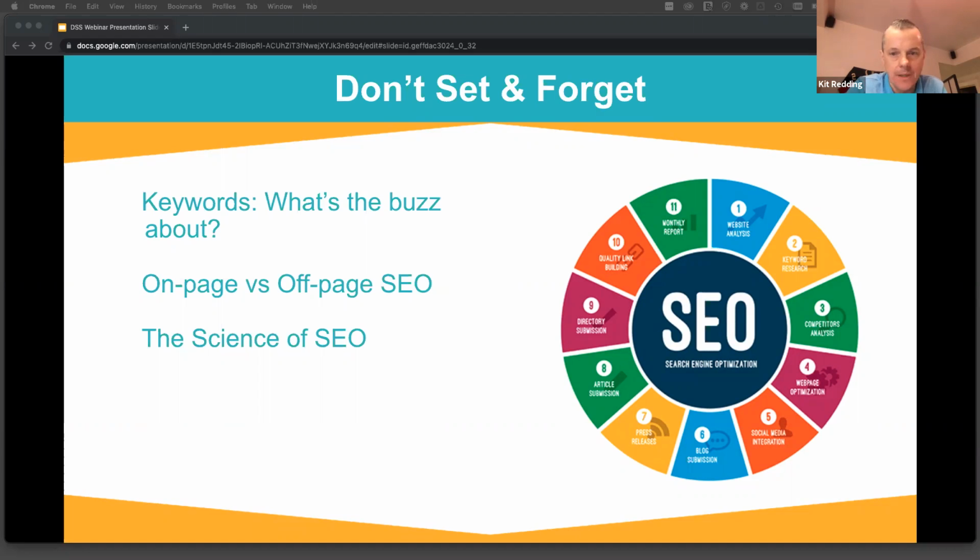And those problems could be anything from missing title tags, duplicated descriptions, 404 broken pages, broken links, things that aren't redirecting properly, image optimization, are your images too large, missing alt tags on your images, and so on and so forth. And again, this is something that we here can help out with as well.